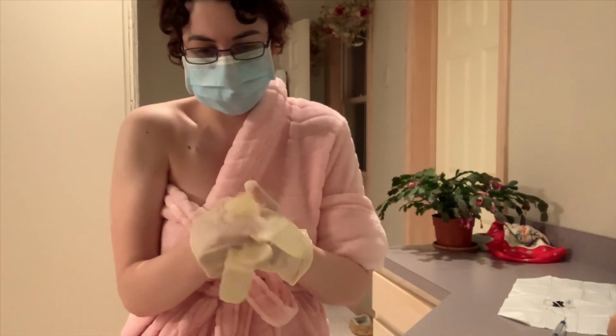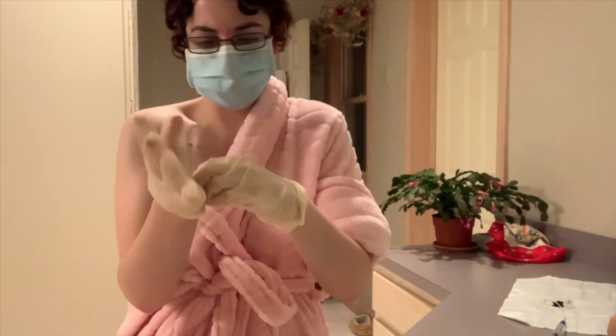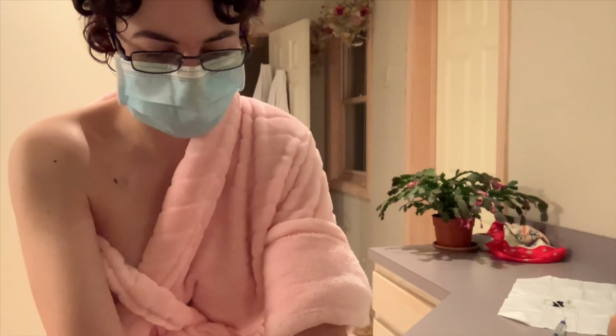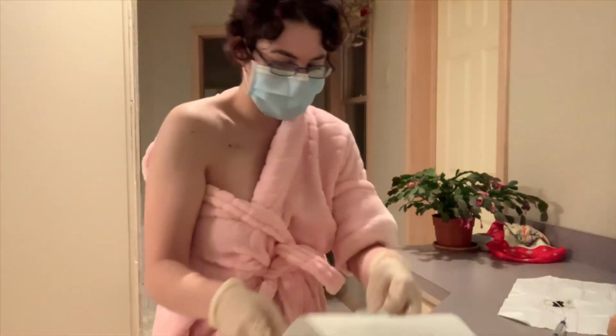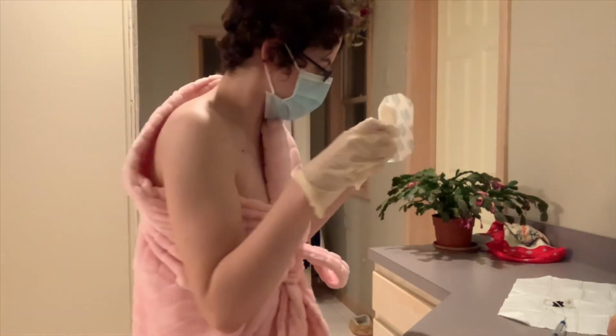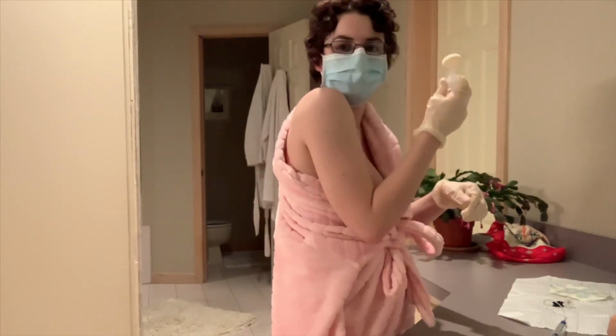I'm really not sure. Getting my sterile gloves on, sterilely. All right, all this stuff in here is sterile, so I now move it over. Just these things, it's all that I need right now. Whoa.